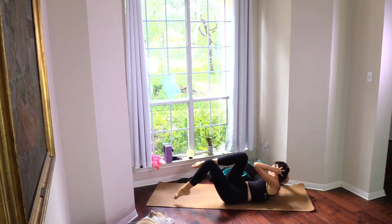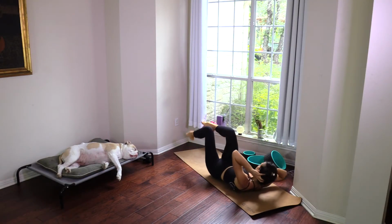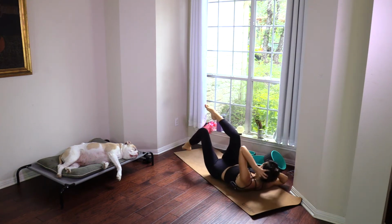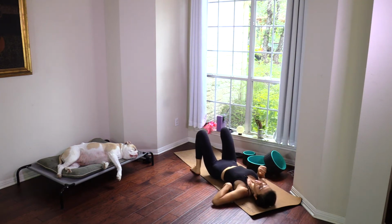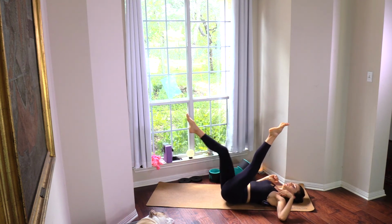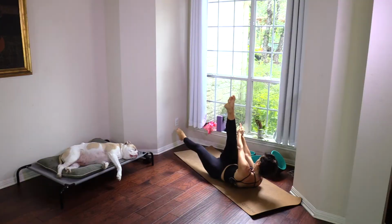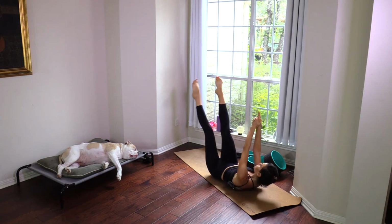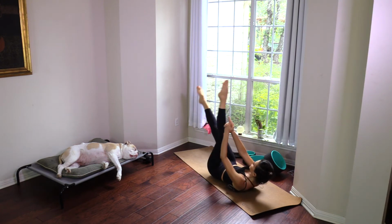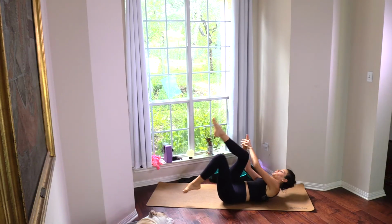Four. Whew. 20. Yoga abs. Take the left leg up, right leg extends away from you, onto the outside here, change. We'll do one more set, take a break.